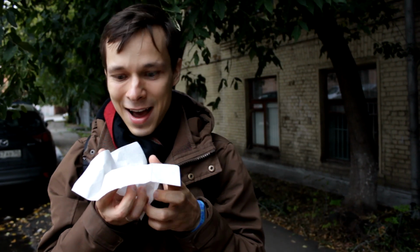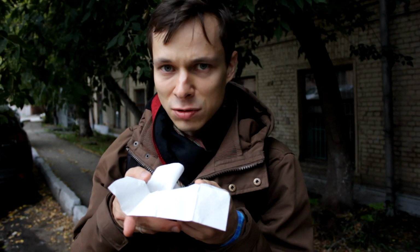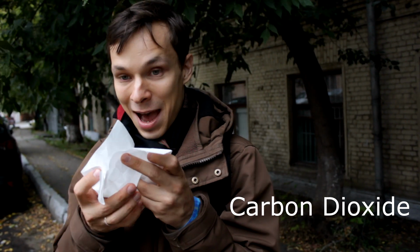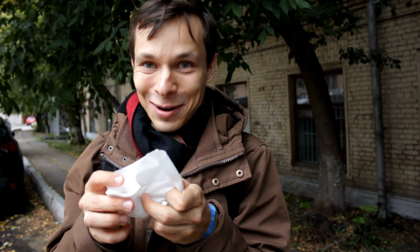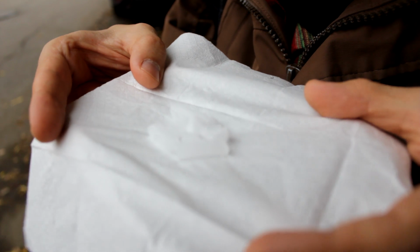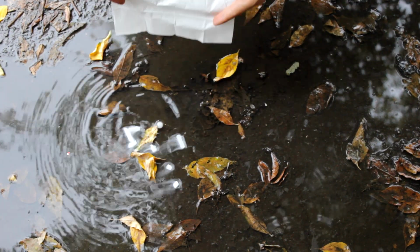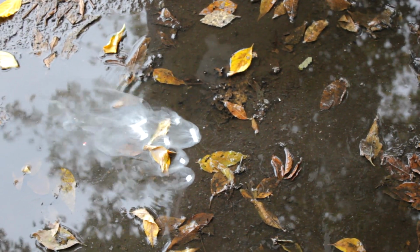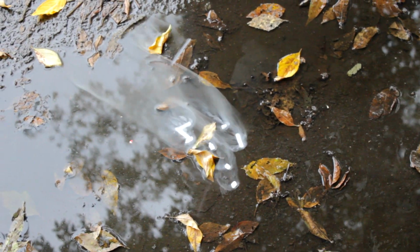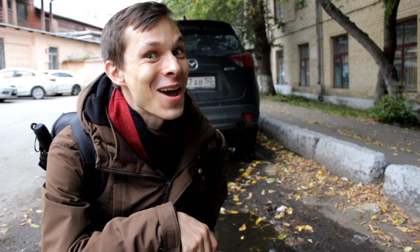This is dry ice, a special frozen gas, CO2 gas, and today I'm gonna show you where to buy it in Moscow and also what you can do with it. Its temperature is minus 80 degrees, so it's melting instantly. Ooh, smoky!